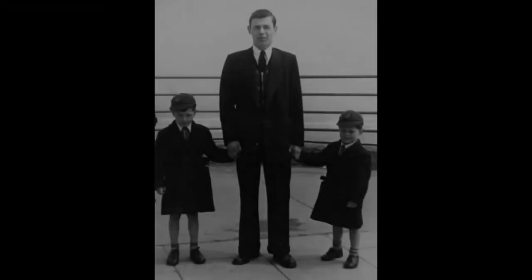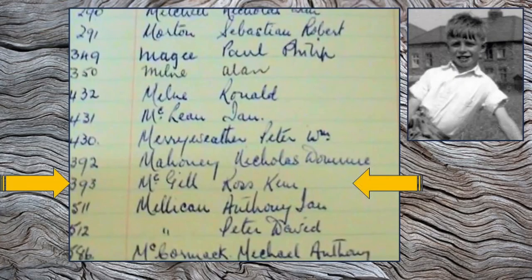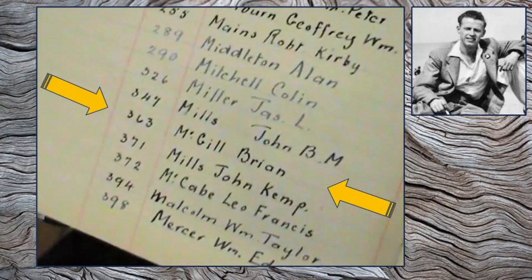This photo here shows my uncle Russell with Ian and Barry, taken at Whitley Bay, complete with their West Jesmond Junior School ties and caps on. This is my brother Ross, and last but not least, here's me with my West Jesmond Junior School tie on. I also managed to find my uncle Brian, who attended the school from 1935. Mission completed.